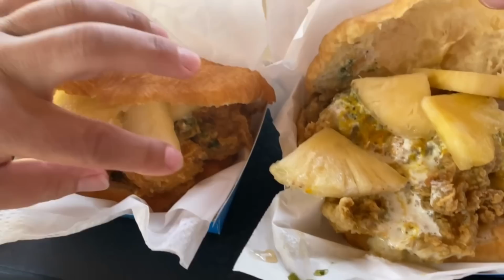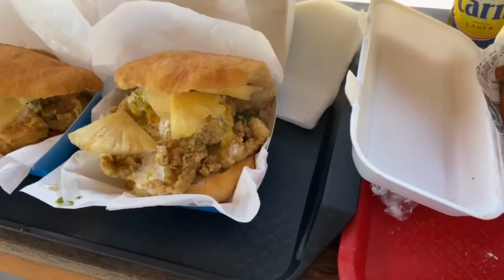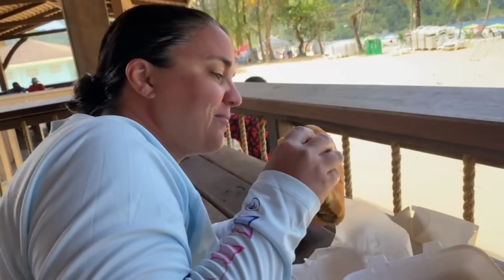Oh my God. Yum. This is going to be so good. If we did our math right, it was somewhere around $32 for the two beers and all this food, which seems like a great deal, especially for beach food. All right, take a look at this sucker. It's huge. It is a monster.